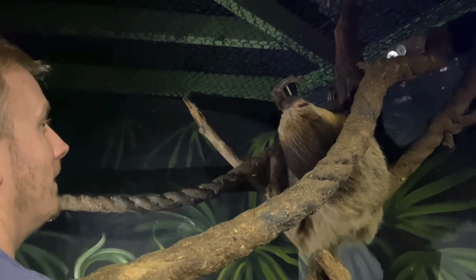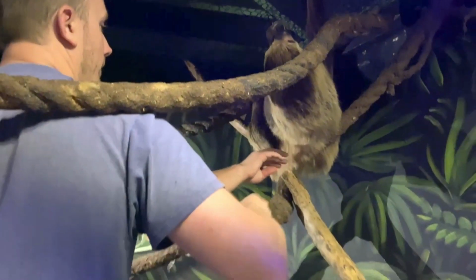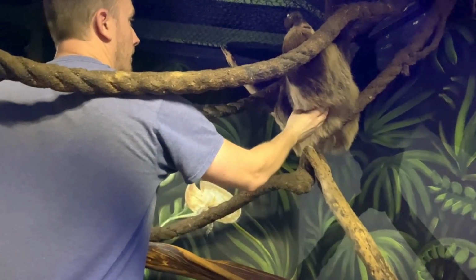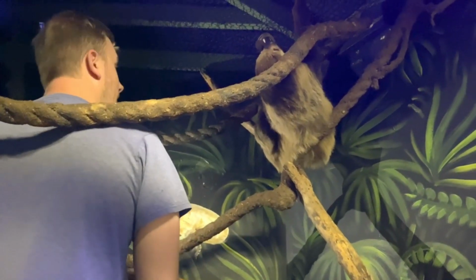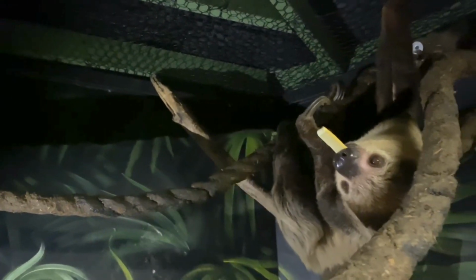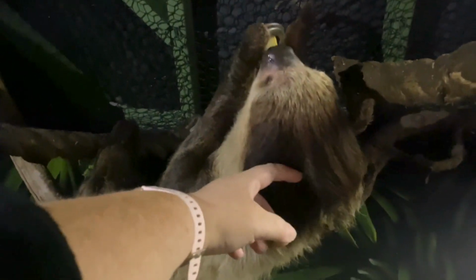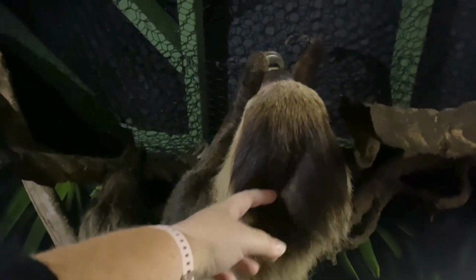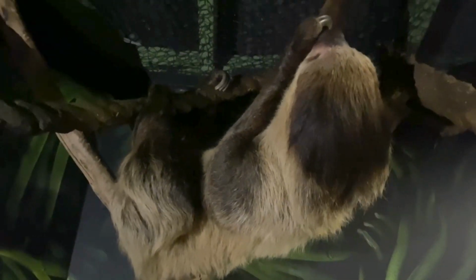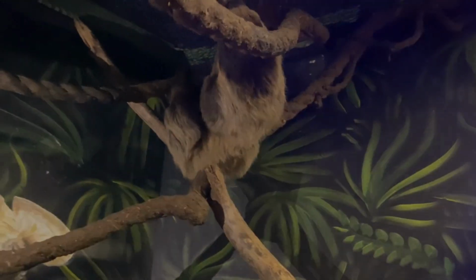Isn't he so cool? Since he's in this great position, you guys can feel his back right here. You can go straight up to his beautiful back. He is much softer than what you can find in the wild. Good boy. Thank you. And then you can go ahead and pop back and feel his back. Oh, you're so soft. Much softer than I was expecting. Yes. He also has very straight hair.